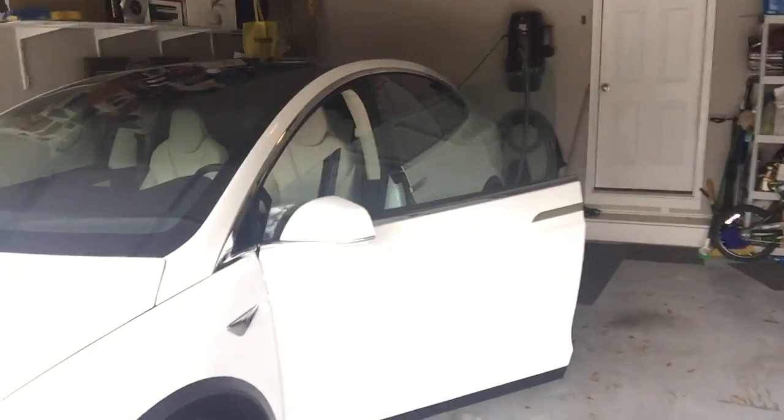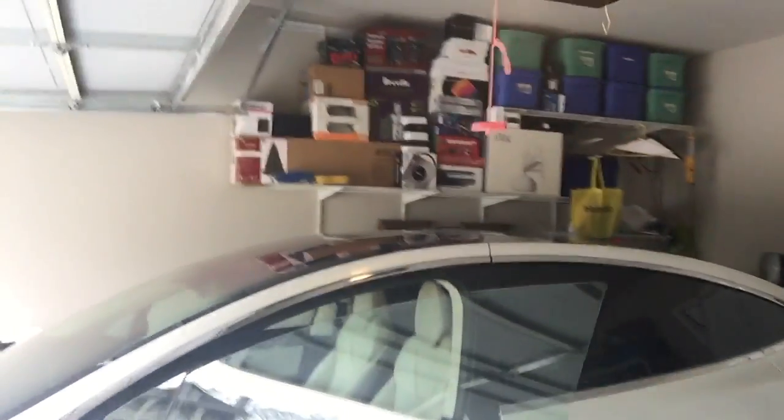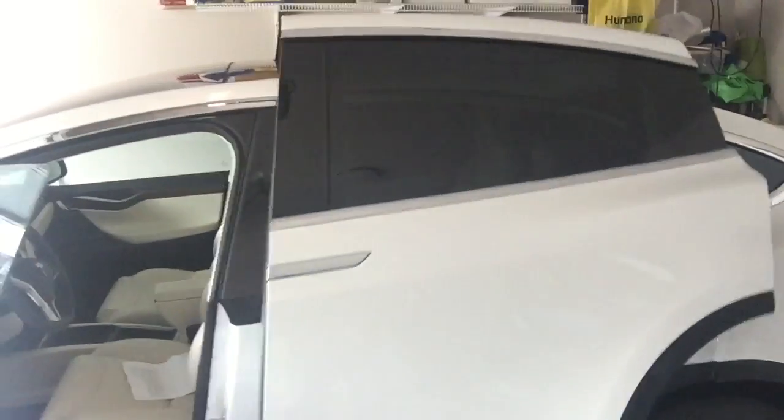Oh my God, how I wish I would have waited. Nothing against anyone who has the 90D, the 85D, the 75D, the 60D, any of that stuff. But man, the 100D is where it's at. I will actually not want to return this vehicle. And I'm always happy to get back into mine with all of the loaners I've driven.